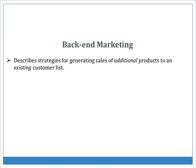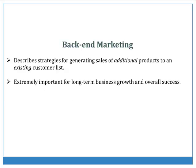Backend marketing basically describes the strategies for generating sales of additional products to existing customer lists. Not going out and finding the customers, you've already got them. Your backend is making sales of additional products to an existing customer list. It's extremely important for long-term business growth and overall success.